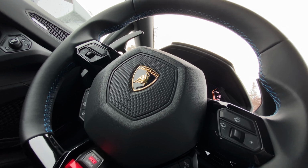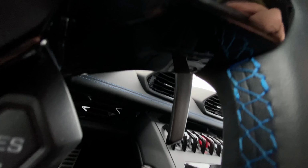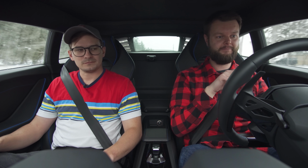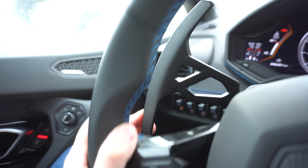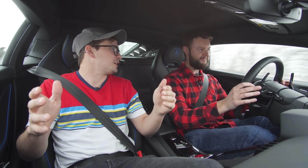So this is a dual clutch transmission, 7-speed, just like in the Audi R8. And as I said in the Audi R8, this is the fastest shifting transmission I've ever used. Let's just downshift a couple gears. Watch this, click. It's like as fast as you can think, it does it. And lucky for us, they're column mounted so they don't turn with the steering wheel. And the paddles themselves are so high quality, they feel so nice. But it is quite a bit of a reach to get to it, if you're not used to that.